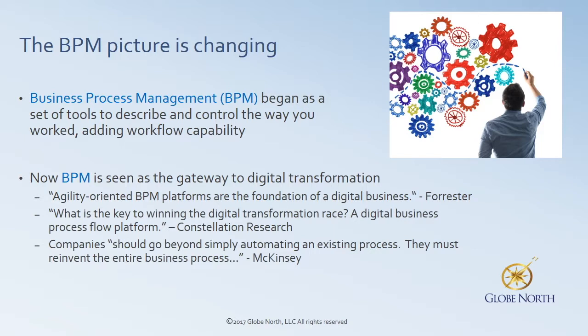In the beginning, they were ways to standardize work, put it into a system that allowed you to make sure that work was always done the same way, and introduce the capability of workflow, moving work from one step in a process to the next. But now, business process management is seen as the gateway to digital transformation, establishing a foundation on which, once processes are controlled, you can move to smartly automate them.